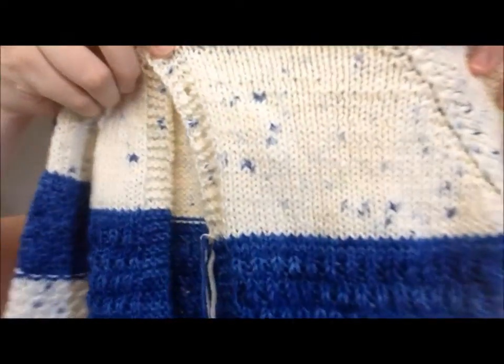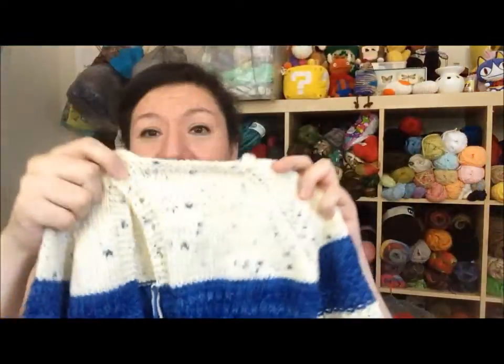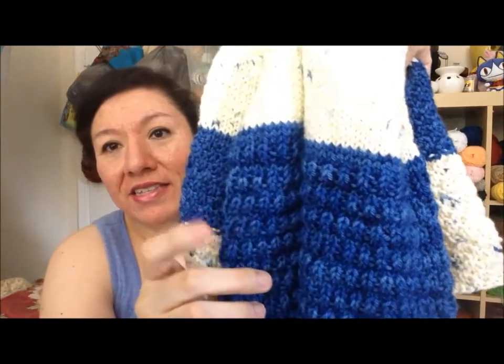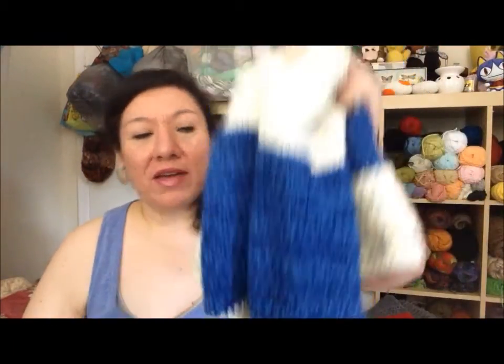But anyway, it's this cream color with speckles, the same blue that the other yarn is dyed in, and the sweater is really cute. It has a really nice patterning to it. You can see it a lot better in the blue, but it's very cute. My son is going to be 6 months on the 7th of October, so obviously he's still a little too small for that, but I really don't mind waiting for him to grow into it.